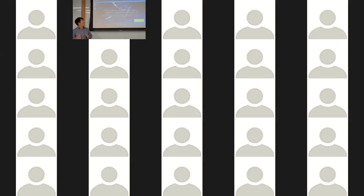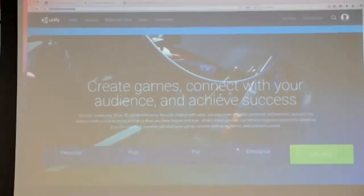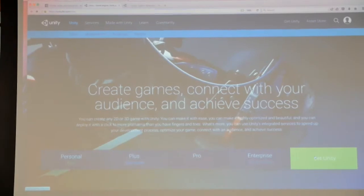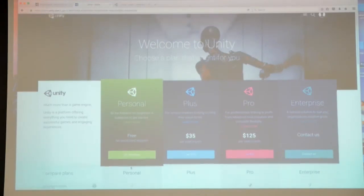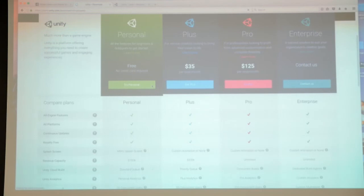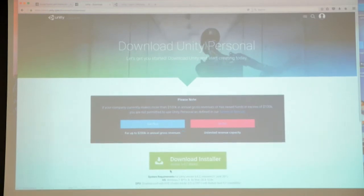So Tyrone is now trying to show you how to get access to Unity. So this is the Unity front page. Right? And then you go to the Get Unity tab. And then you can try the free version, the personal version. And you click on personal, right? And then you can download the installer. You can install a copy of Unity Personal Edition on your own machine. And that's how you get started with Unity.